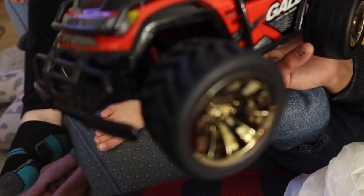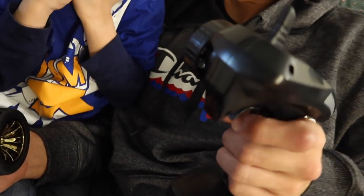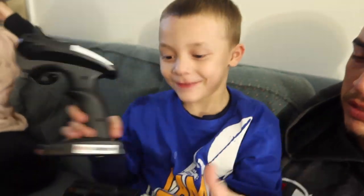Look at the front wheel. Oh, that's cool. That's how you turn it, okay? And the trigger's down here, and that's how you drive it. Okay? So you wanna try it? Yes. Yeah? Okay, we're gonna put it on the floor.